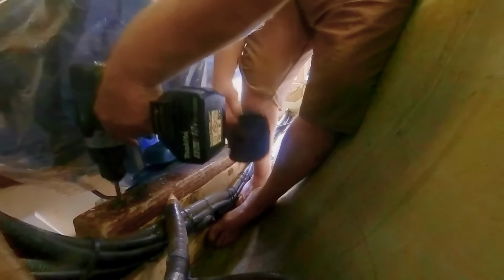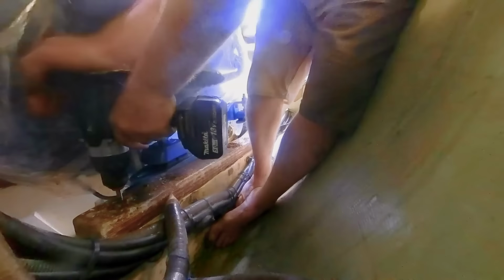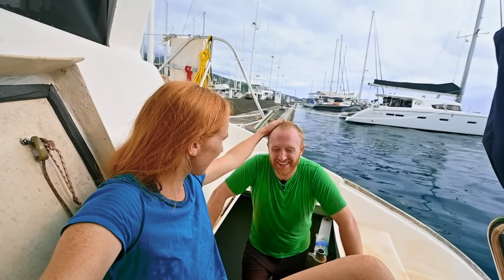So we spent like 2 full days trying to drill through this stainless steel plate embedded in the fiberglass of the engine beds. And then when we had the new drill and the new drill bits, it probably took us less than an hour to get the final 6 holes drilled. So yes, we're feeling slightly tired, I was going to say defeated, but we're not anymore. We're absolutely exhausted, you in particular, because I've done very little to help in this situation.